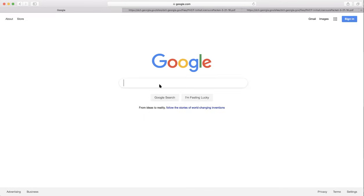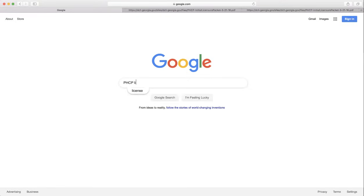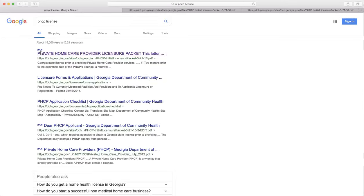Okay, so the first thing you're going to do is go to Google. And what Coach Rob and I have decided to do is actually walk you through the process versus simply telling you, we're going to show you. So the first thing you're going to do is go to Google, right? And then you're going to type in PHCP license, right? That's what you're going to do. And then the first one that comes up, in your case, it may be the second or third, you're going to click on where it says private home care provider licensure packet. And it's a PDF. So you're going to click there.